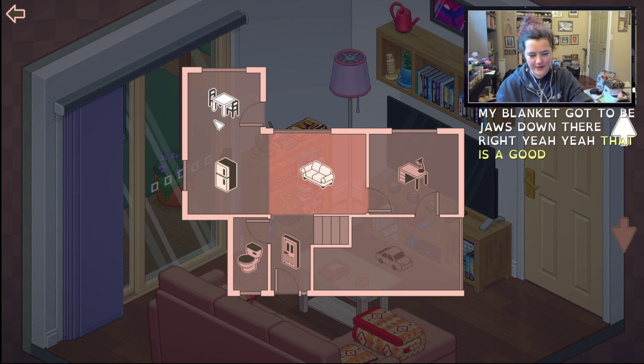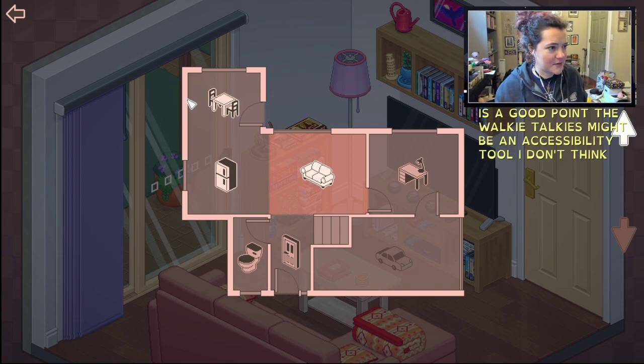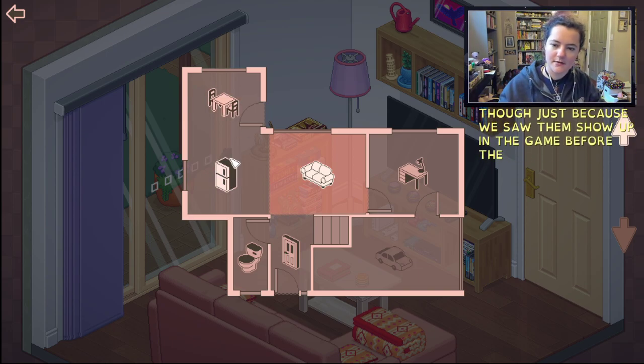That is a good point. The walkie-talkies might be an accessibility tool. I don't think it's a baby monitor, though, just because we saw them show up in the game before the baby did.